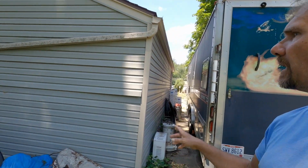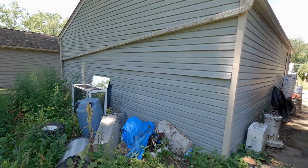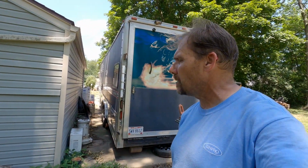We'll fix some of the wind damage from the siding. And I keep forgetting about the siding on the side of the house. That wind ripped that off a handful of weeks ago. I keep forgetting to do that. Out of sight, out of mind. So I need to resolve that also.